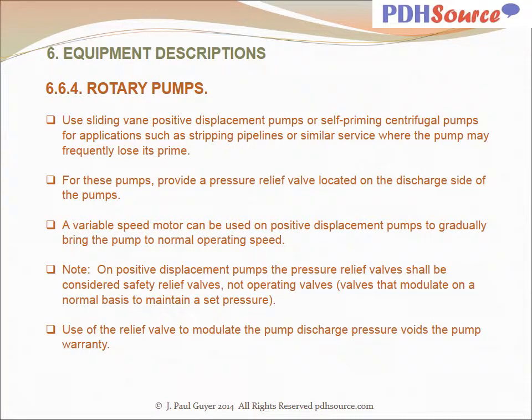Use sliding vane positive displacement pumps or self-priming centrifugal pumps for applications such as stripping pipelines or similar service where the pump may frequently lose its prime. For these pumps, provide a pressure relief valve located on the discharge side of the pumps. A variable speed motor can be used on positive displacement pumps to gradually bring the pump to normal operating speed.